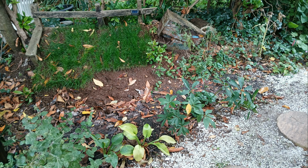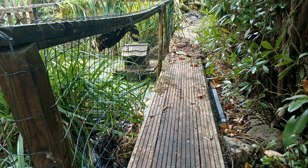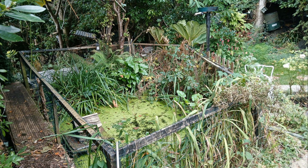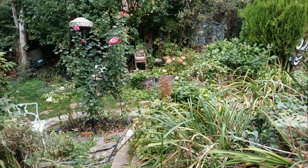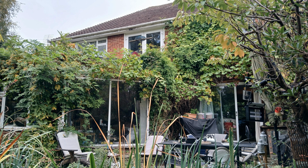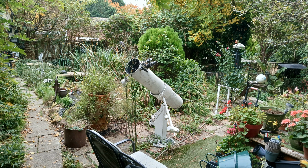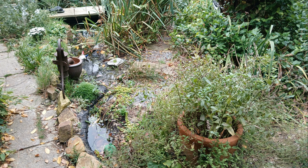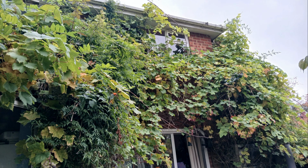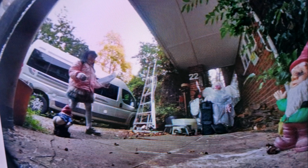Just for the record, you can see what plants are shedding leaves, none practically yet. Yes, that's looking into the second pond. And yeah, coming up the garden, up the steps to the patio in front of the first pond. And yeah, look at all that, all overgrown, needs cutting, but never mind.